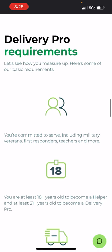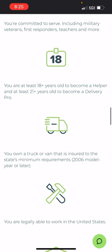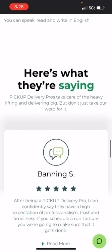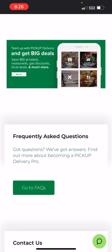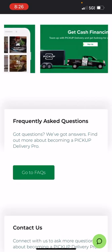Some of the requirements: make sure that you're 18 years old to be a helper, 21 to be a delivery pro, and you own a truck or a van that's 2006 model year or later. But let me go to the frequently asked questions. Oh yeah, and since they showed that, it might be a good idea for some people to get little trailers, not anything big, but a little trailer you can put on the back of your truck to help haul things. But let me go into this.